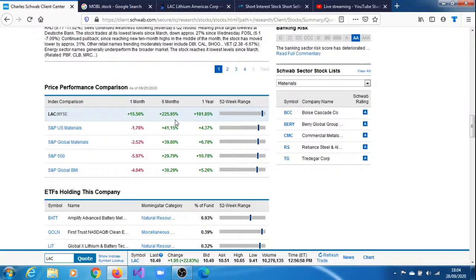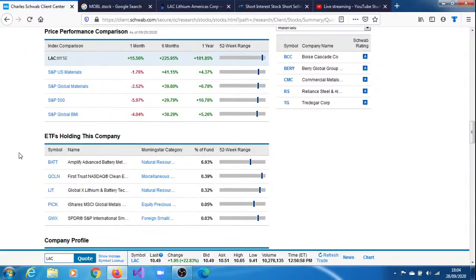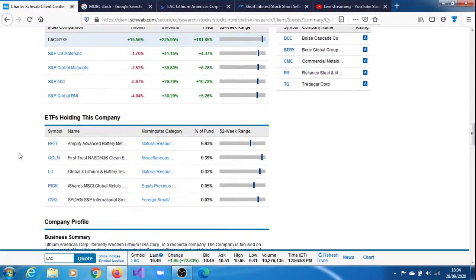For the last 1 year it's 181.85%, 6 months 225.95%, for the last 1 month 15.56%, even with that very high float. So this is quite a relevant stock. I can see ETFs holding this company: First Trust, NASDAQ, iShares, SPDR, and S&P International.